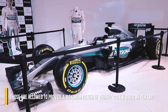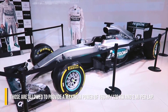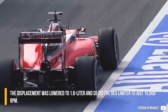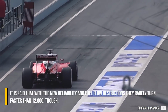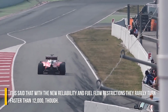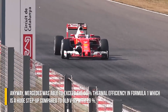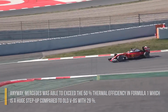Those are allowed to provide a maximum power of 163 horsepower and 2 megajoules per lap. The displacement was lowered to 1.6 liter, and so did the rev limiter to just 15,000 rpm. It is said that with the new reliability and fuel flow restrictions, they rarely turn faster than 12,000 though. Anyway, Mercedes was able to exceed 50% thermal efficiency in Formula 1, which is a huge step up compared to the old V8s with 29%.